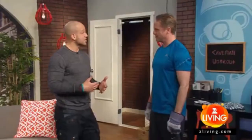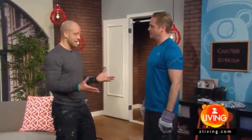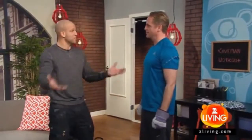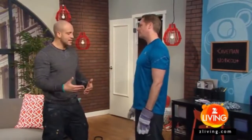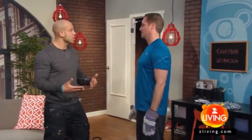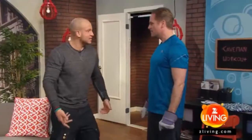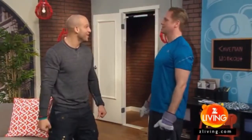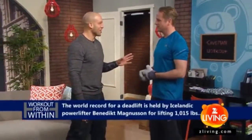Now, the next exercise that we have is going to be very similar to another strongman competition. Look, cavemen had to pick stuff up all the time, even just to build shelter, okay? The next exercise is similar to the World's Strongest Man competition, where they have this deadlift where they actually pick up a car. All right, you're not going to pick up a car. Good. But you are going to pick up the sofa.